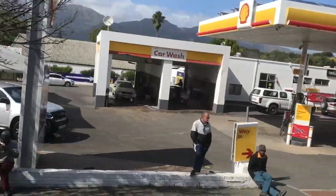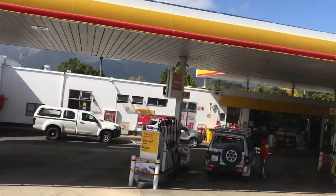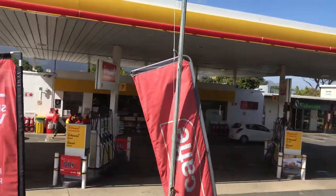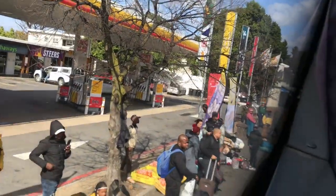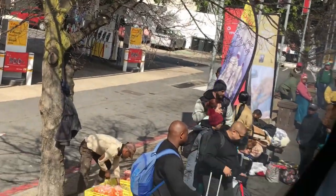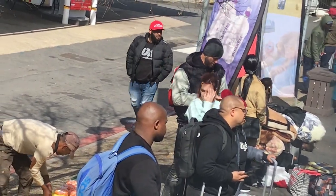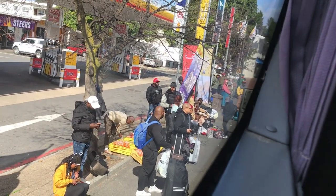This is another stop. So the people outside, I'm going to show you. These people outside here, they're waiting to come inside so that we can go. We are still around Cape Town right now, but we're in another small town called Paarl, which is also part of Cape Town. Those people outside, they're just waiting to get inside, and we're about to leave.